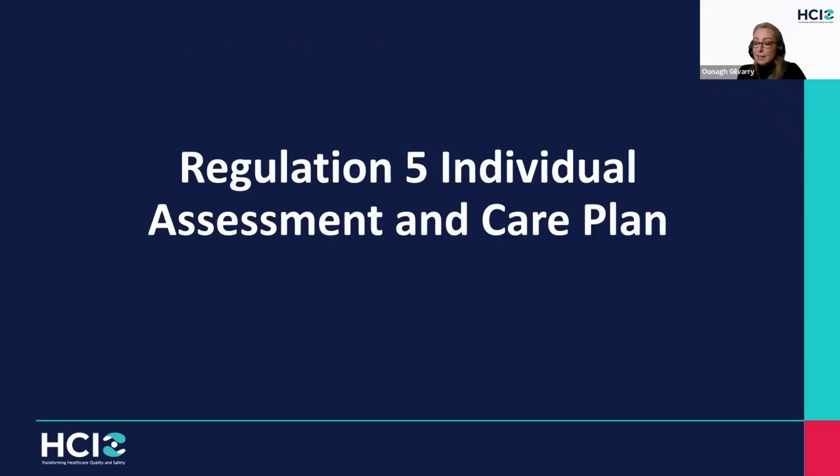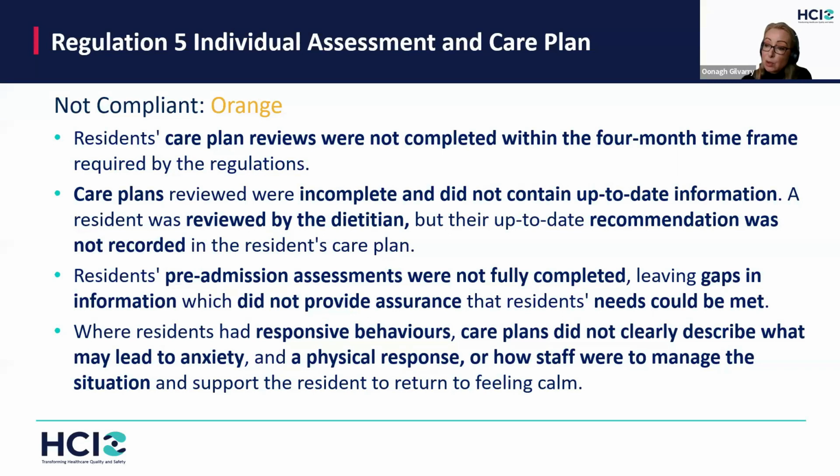Regulation 5, individual assessment and care planning, I thought was important to note. In some cases, residents' care plans were not being reviewed or completed within that 4-month timeframe. So that is still very much a focus under Regulation 5. Care plans reviewed were incomplete and did not contain up-to-date information. A resident was reviewed by a dietitian, but those recommendations were not recorded in the resident's care plan.